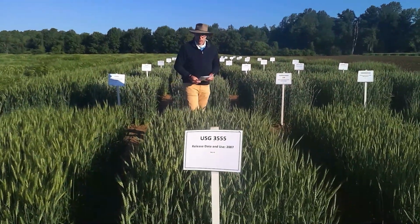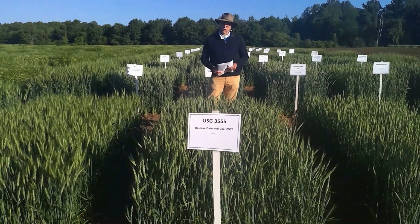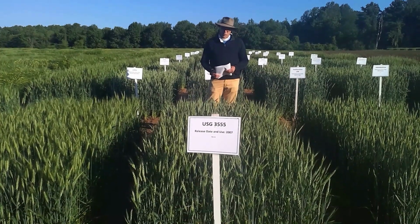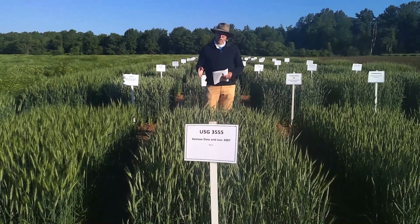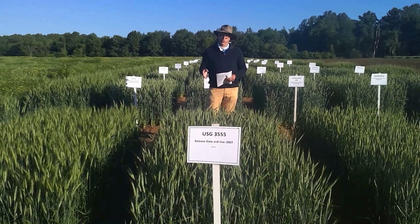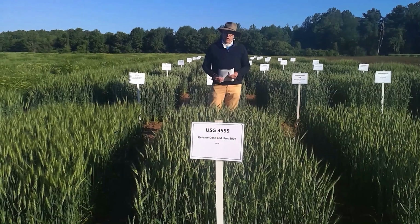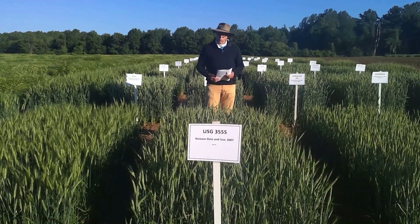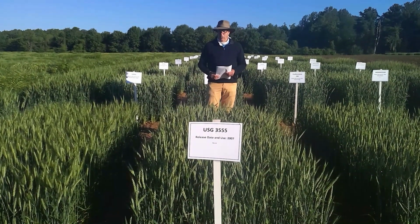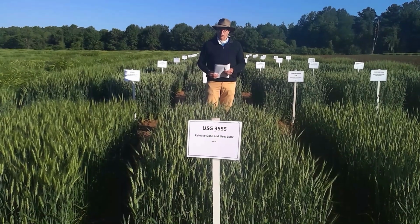USG 3555 was a replacement for USG 3209, which was one of its parents, and basically this variety, we always thought it had what you refer to as road appeal. Always looked very, very attractive. It has good resistance to stripe rust, and had resistance to leaf rust and mildew, and also stem rust.